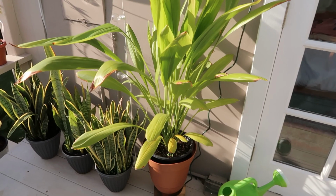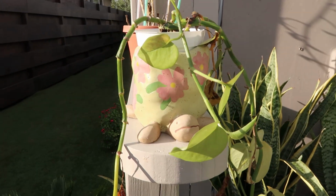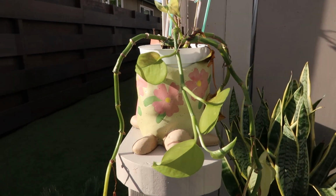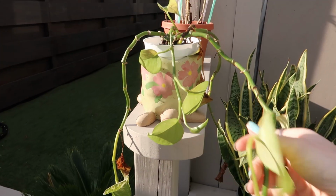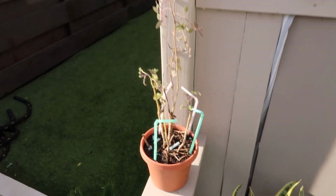I just watered all of my outdoor plants. Here's my favorite little tortoise holder. This plant was doing a lot better before, but I think she's gonna make a comeback. My tomato plant for Tiptoe.